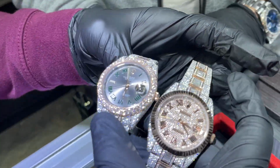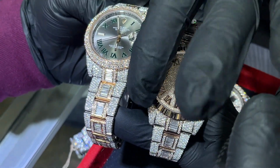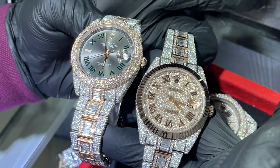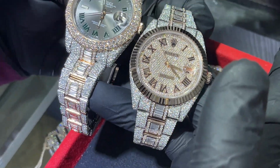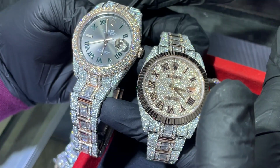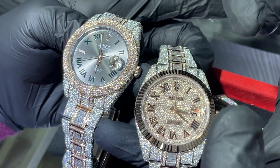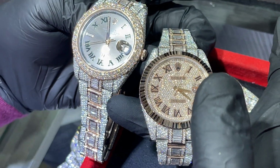So you have the same two watches. What do you think about these two? Personally, the plain fluted bezel really just makes the diamonds pop. A fully iced out watch is cool, but I feel like there has to be some kind of plain aspect, whether it's a plain diamond dial or a partially iced dial or a two-row bezel, one-row bezel. Something has to be plain to give it a little bit of that Rolex essential heritage.